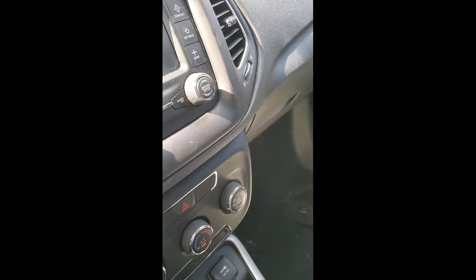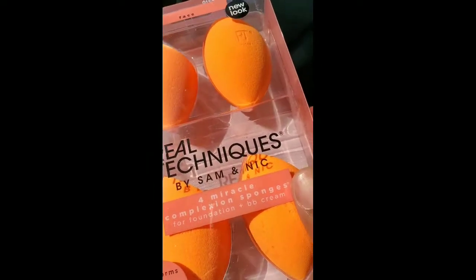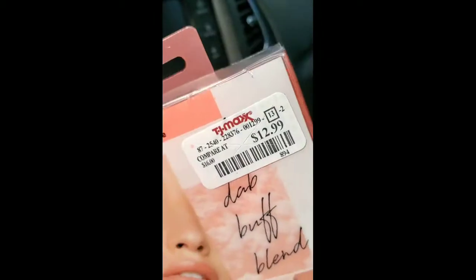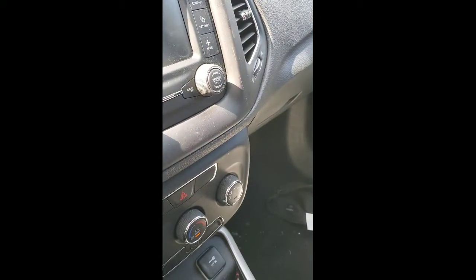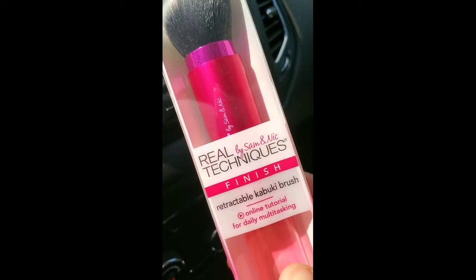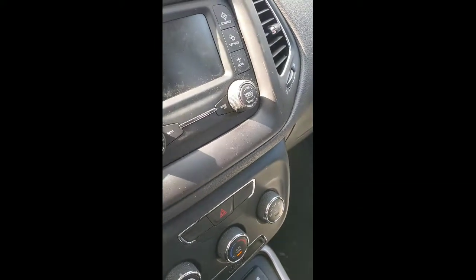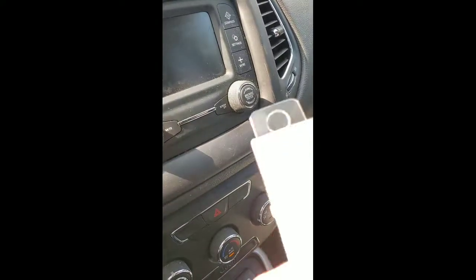The only makeup-esque things, oh, I forgot. Also, cannot go wrong with Real Techniques sponges. This was super cheap at $12.99 for four. I thought that was pretty good. And also I did get a Real Techniques retractable kabuki brush, so $2.99 for that. And the only two makeup items, unfortunately, that I found was from Bite Beauty.